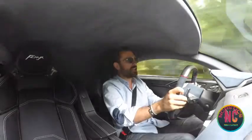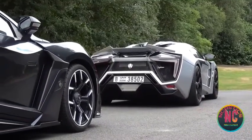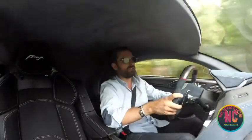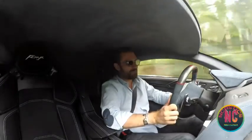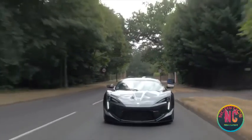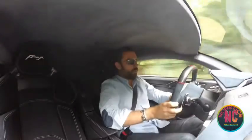W Motors are the guys responsible for the Lykan Hypersport. If that name sounds familiar, but you can't quite place it, if you've ever seen a car jumping through multiple skyscrapers from a Fast and Furious movie, that's the Lykan Hypersport, and that's from the company W Motors. This is the Fenyr SuperSport, and this is their latest, greatest hypercar. So what's it all about?